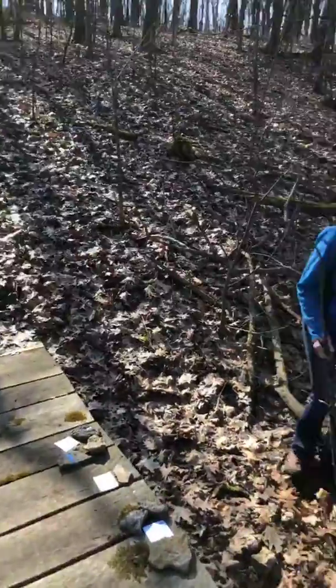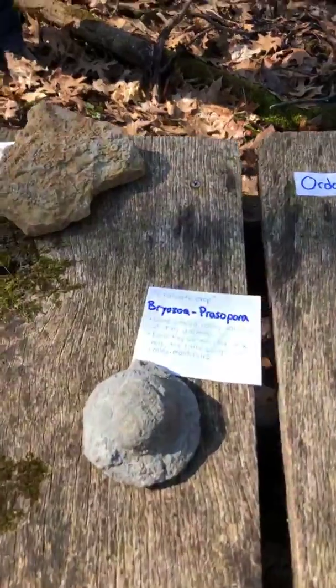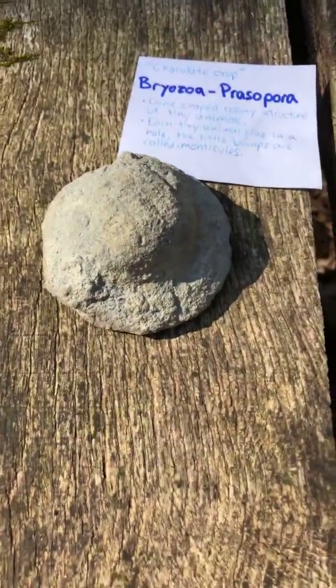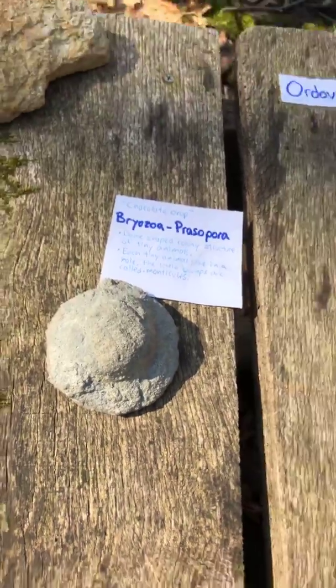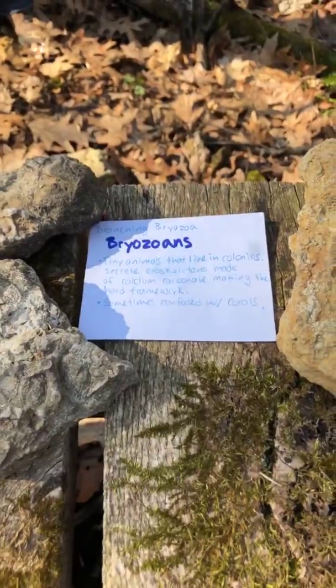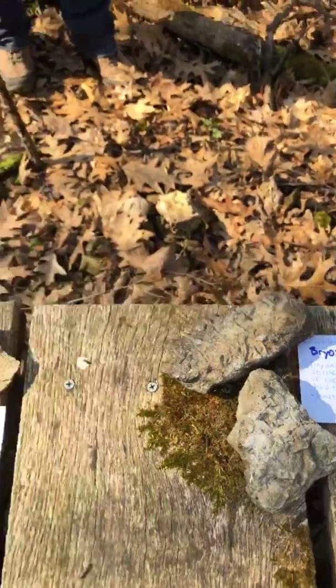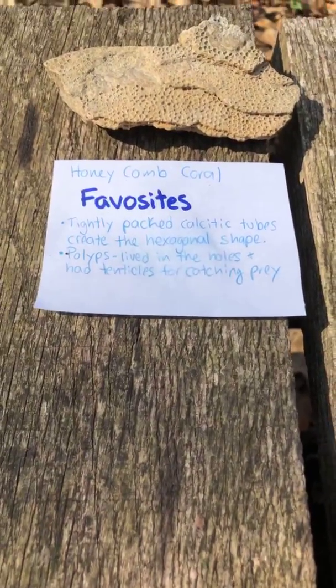So if anybody has any questions, there's a lot of neat things to see here. And remember, Jo Daviess County has a lot of the same fossils that Stevenson County and Carroll County and into Dubuque County.